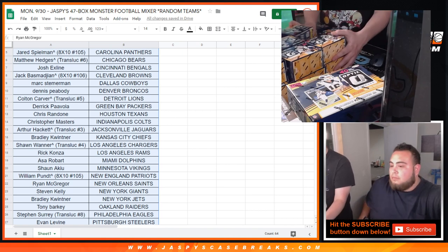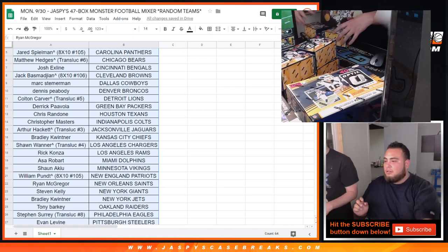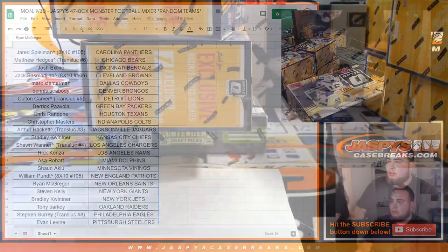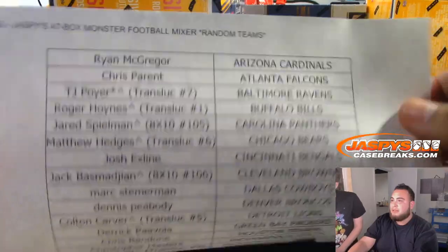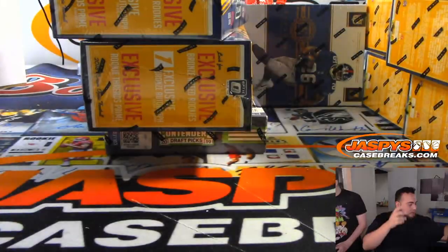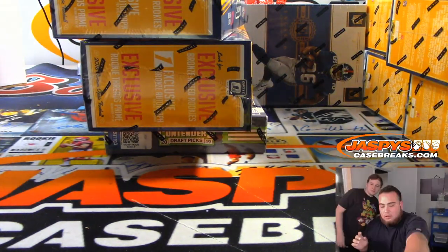The Optic Megas and Blasters first? I think so, right? Because those are going to give a lot of space. Yeah, I'll help too right now. The Optic packs are not even that much. These are like 6 packs. Yeah, so you can just stack them in like 12 packs or whatever. And you do the megas.